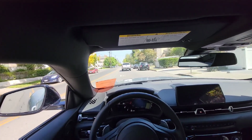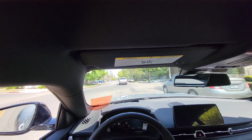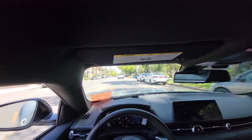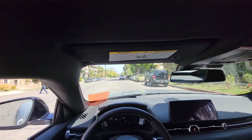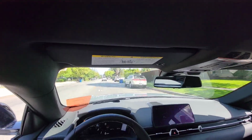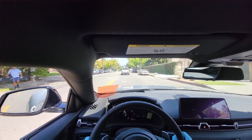Okay, so first thoughts. It's not extremely powerful, but it gets a little squirrely. It is pretty fun, like the way the power gets delivered. It's not scary though by any means, you know, it's only a 385 horsepower car, something like that. Oh yeah, that pull was good. That was a good pull.